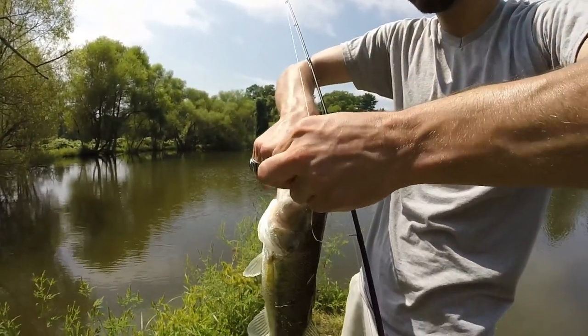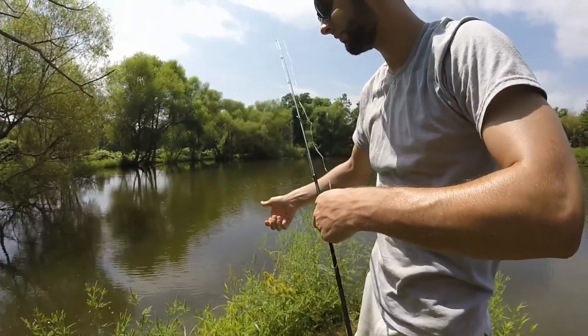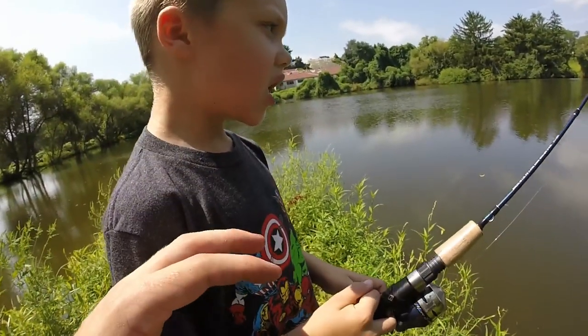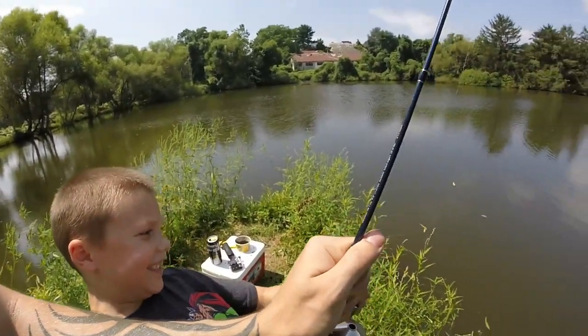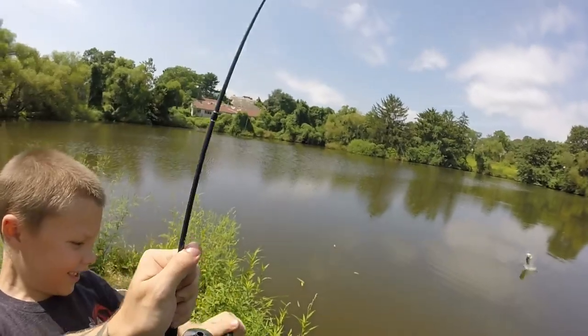Oh, yeah, you getting it? I hear it. There you go. Hold that thing up. As soon as you feel that, you pull this thing as hard as you can. As hard as you can, like that. Yes! Yes, Steven, pull hard! Yeah!